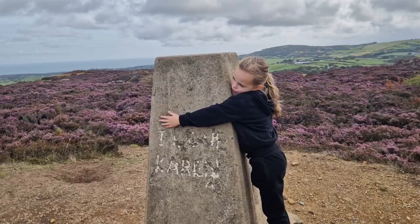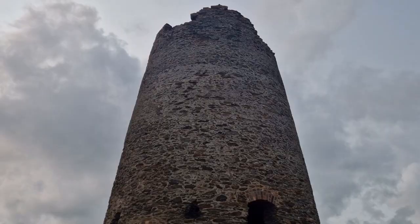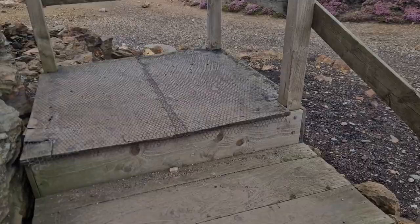That's the trig bagged. Let's go and have a look at the old windmill, which I think you can get into to some degree. Looks in a reasonable state, maintained reasonably well. Oh. Decent. Oh, wow, sound.